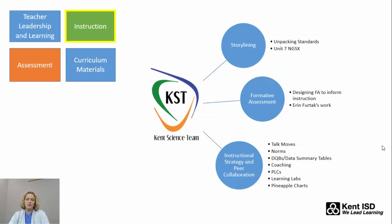Moving forward, we're going to really start focusing on instruction. We've learned something. Now we need to actually put that into practice within the classroom. The Kent Science team is going to be available next year to focus on those instructional strategies that were learned in that initial learning opportunity.